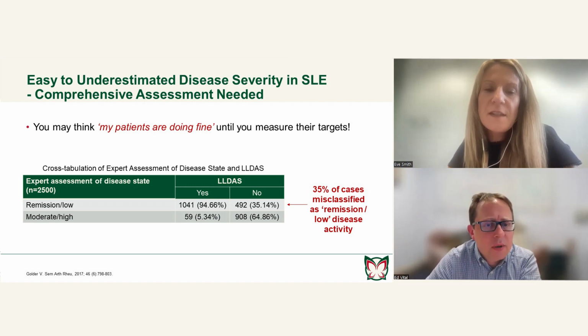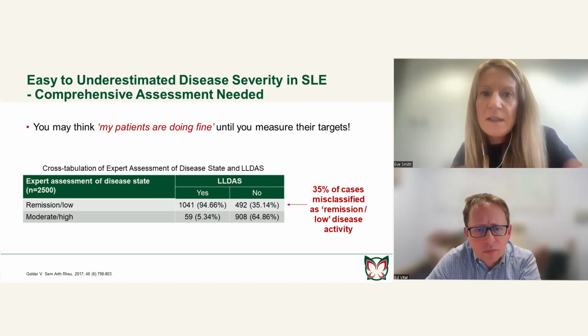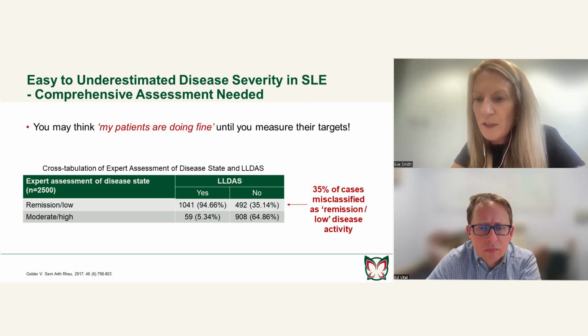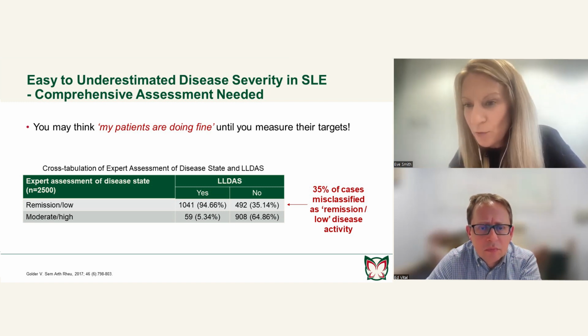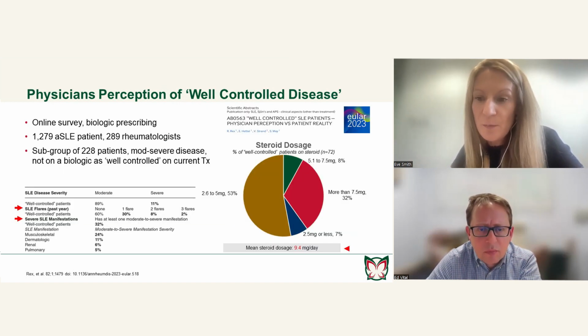So, and this is something that, if we don't have targets, if we don't systematically monitor patients and measure targets, it's easy to underestimate disease severity. So this is some data that's been published by Eric Morand's group from Monash, looking at patients who are not in LDAS, that 35% of them were misclassified as being in remission or low disease activity. So doctors are misclassified. So this is adult data, and I'm sure that this would hold true for pediatrics as well.